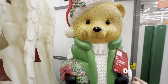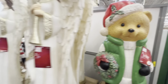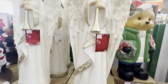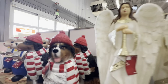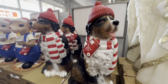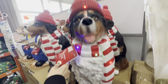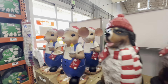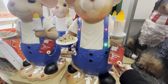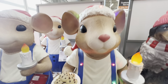Here's a teddy bear. Then here's a pretty angel. She's $40. And this is a Bernese mountain dog. And look at the mouse. I think the mouse is my favorite. It's holding a plate of chocolate chip cookies.